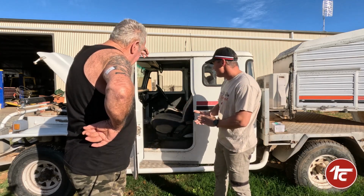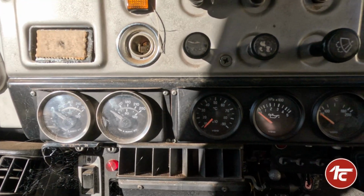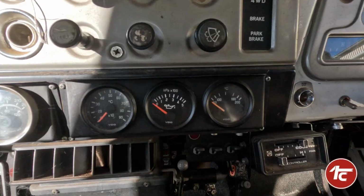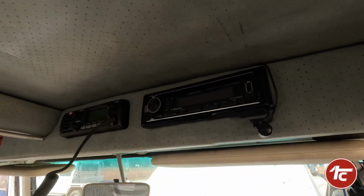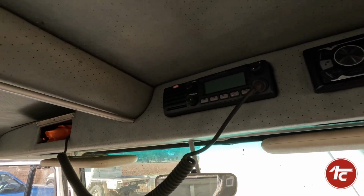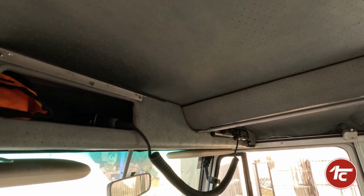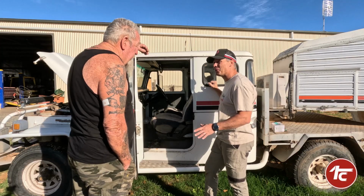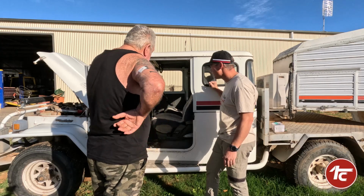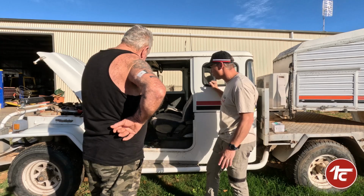Yep. They've made little custom grab rails. You've got every gauge you could think of to monitor that motor, so you know exactly what's happening. Roof console with CB radio. Full stereo system. Little storage units. LED lighting. The original owner really put a lot of thought and effort into how he's built this, hasn't he? He's pulled it all apart, I'd say, and restored it. Well, he's done a really neat job.